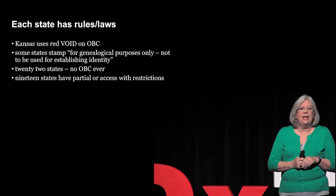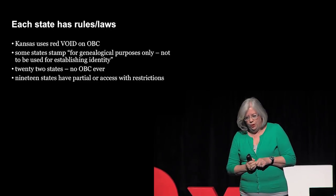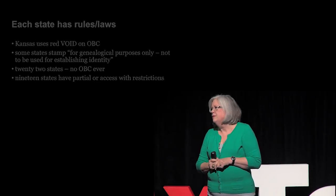So 22 states, you will never be able to get your original birth certificate, period. It is not available to you. 19 states now have partial or access with restrictions. So what are some of those restrictions? And this is where the system appears really bizarre.